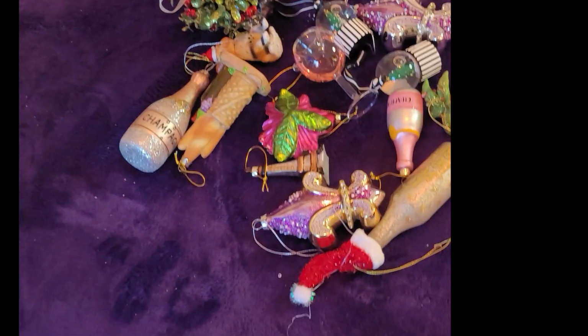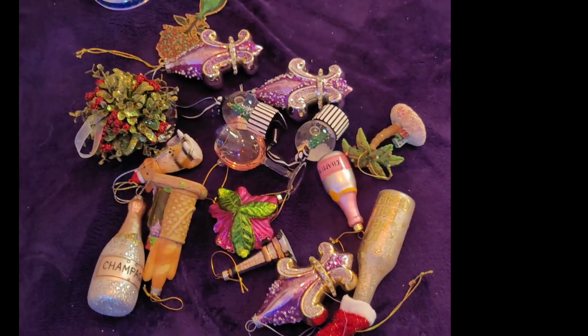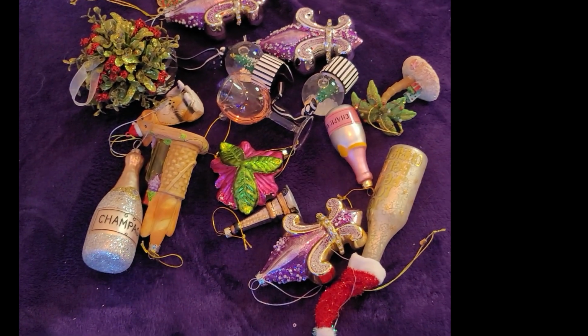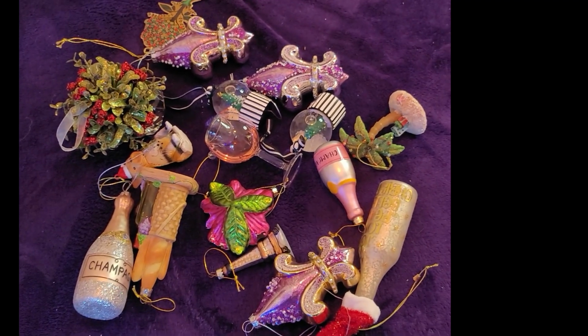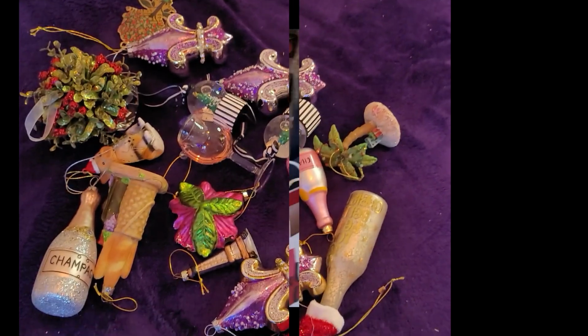So these are the last ornaments I had taken off the tree and brought with us to Nice. So it's a very small amount considering what I've collected since I was about 18, 19 years old. So I'm adding them to other ornaments that I purchased here in Nice. So here's my collection of stuff from Nice.